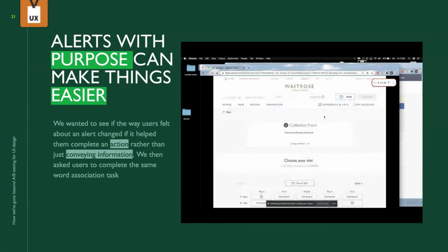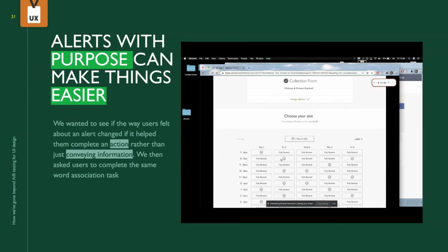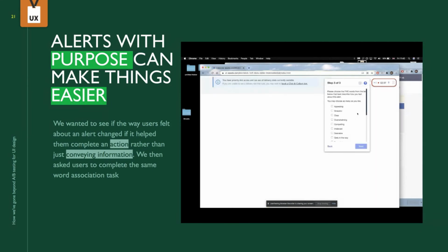Let's go to click and collect, which is second. Okay. So, okay, let's have a look. And let's try and book one for as soon as possible. Early riser. Let's go with click and collect on Thursday. Please choose the 5 words from the list below that describes how you feel about this alert. 5 words. Okay, let's have a look.